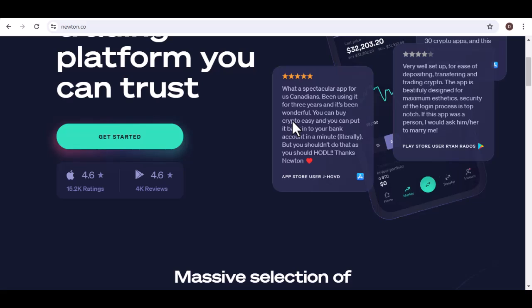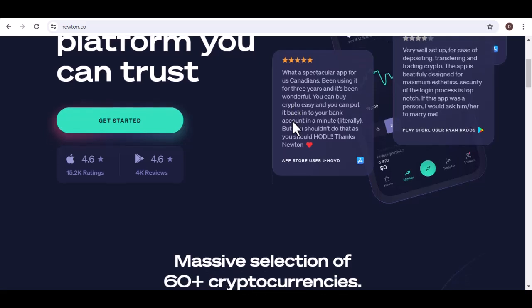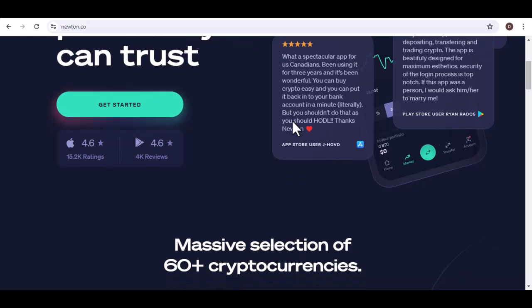Convenience: need to quickly buy more crypto? No need to transfer funds again. Just use your Newton wallet balance for seamless transactions. Trading advantages: having your crypto readily available in your Newton wallet allows you to react quickly to market fluctuations and trade with ease. But wait, there's more.